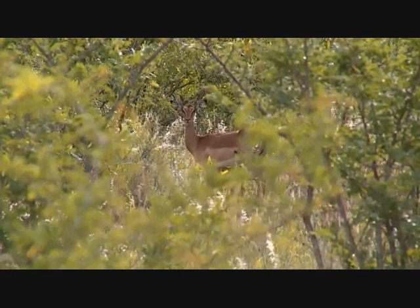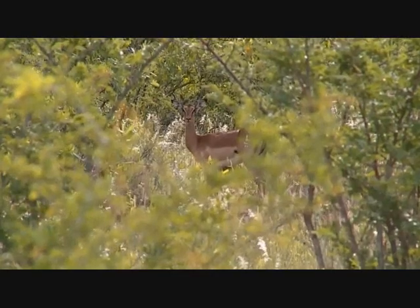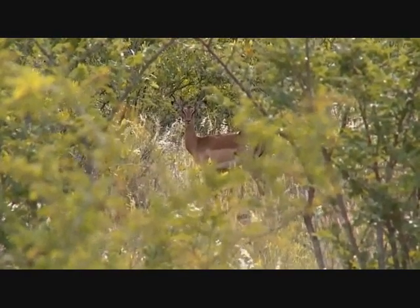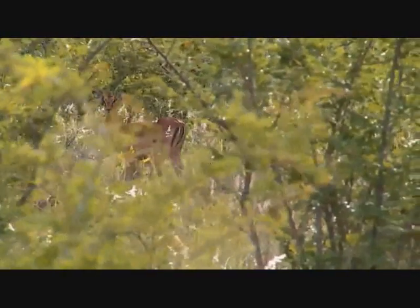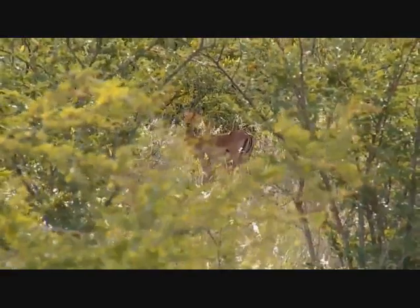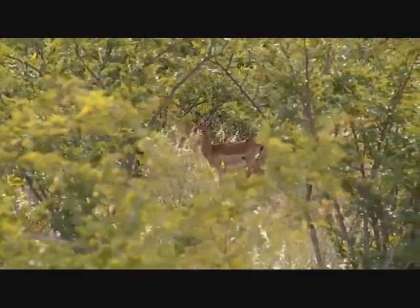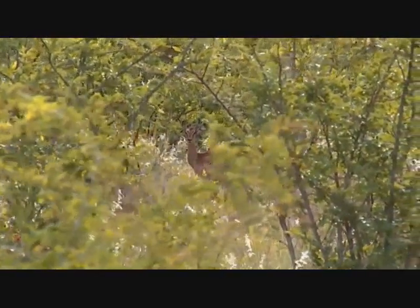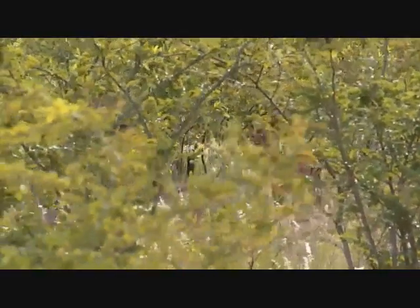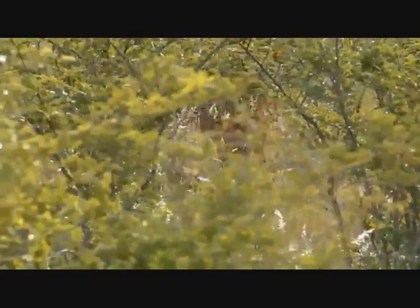There's the little one actually drinking. I'm going to try and roll back another inch or two, or just move slightly. Maybe we'll get a gap. You can almost see the little one drinking. No. Where did the little one go? There it is, drinking. It's tiny. It's going to be the smallest impala when she joins the herd.